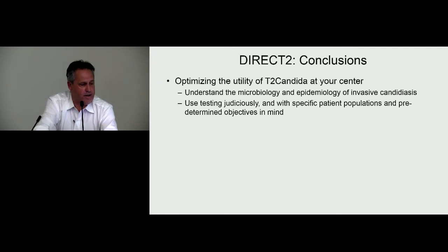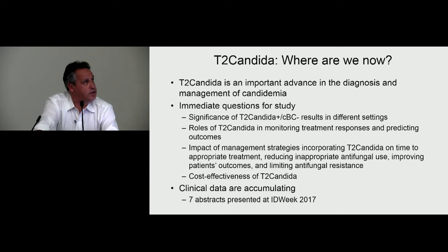But I think what it shows is that if you're going to optimize the utility at your center, you're going to have to understand your local epidemiology, what type of disease and what patient populations you're studying in, and you're also going to have to understand your microbiology and understand that the 5 species that the test will identify are in fact the most common at your center. So where are we now? This is an important advance, I think, in the diagnosis and management of candidemia.